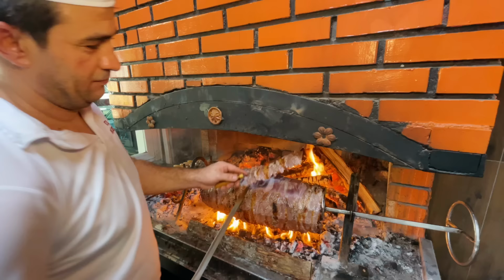We're gonna start our Ankara food tour with cağ kebap. Selamu alaikum. Aleyküm selam. Cağ kebap usta. Merhaba. Wow. What a beautiful cağ kebap. This is cağ kebap, a horizontally stacked marinated rotating lamb kebab.